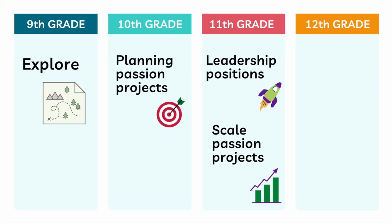When it comes to passion projects, 11th grade is also a really great time to scale them. Now that you've been working on them for a year, you should really think about how can you reach more people? How can you make a bigger difference using this project? You never want your involvement to stagnate. You always want it to be trending upwards towards growth and more potential.